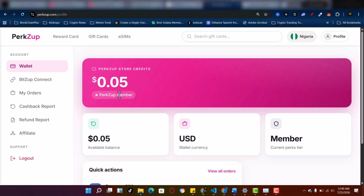So right now, I have already purchased my own Visa card, virtual Visa card. I can use it to purchase anything right now in this place. All I just need to do now is to top up, right? Anytime I want to use it now, all I just need to do is to top up. And whenever I add money here, they're not going to deduct any money again from me.